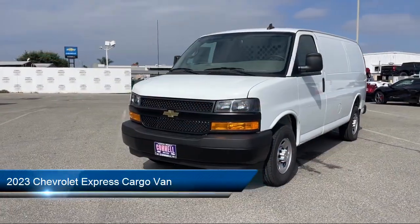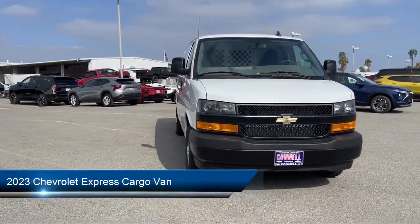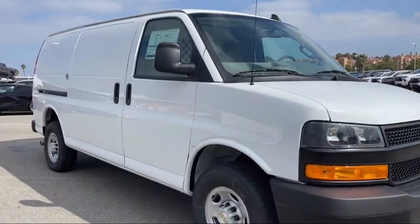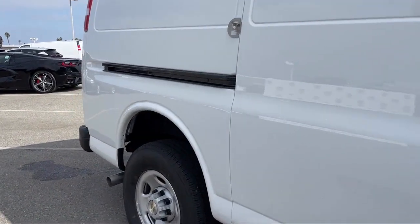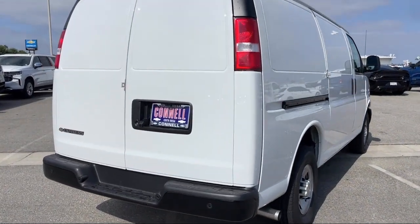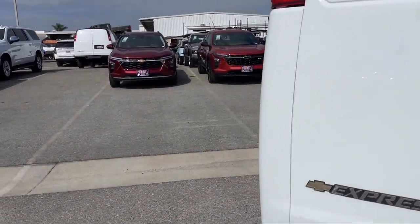And here's a look at another one of our great vehicles from our extensive inventory. It comes equipped with auxiliary audio input, MP3 player, rear park assist, leather-wrapped steering wheel, 8-speed electronically controlled transmission, passenger airbag, stability control, Wi-Fi hotspot, air conditioning, telematics.